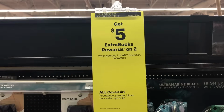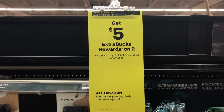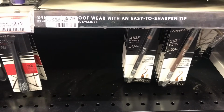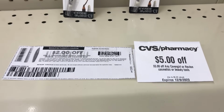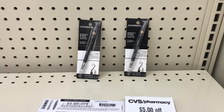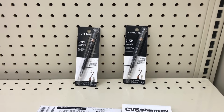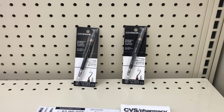The next deal I have here will be on CoverGirl Cosmetics. They're on the deal of buy 2 get $5 back, and it's a limit of 1. Pick up 2 of the Perfect Blend pencils priced at $5.79 each, and use this $2 coupon I got from coupons.com, and we also have one in our app for the second item. And I still have this $5 CRT we received last week, and that's for CoverGirl or Revlon, but you can use it for this CoverGirl. It's going to drop it down to $4.58. Pay that and get $5 back, making both items free and a 42 cents moneymaker.